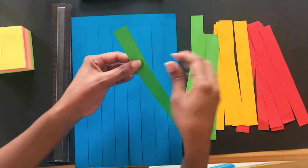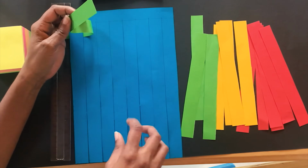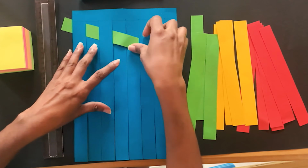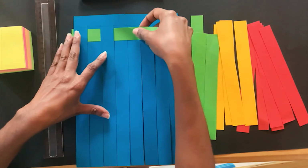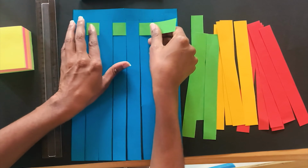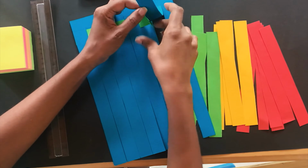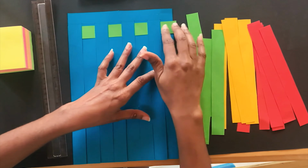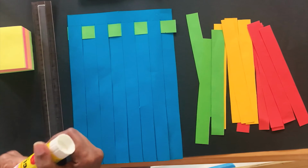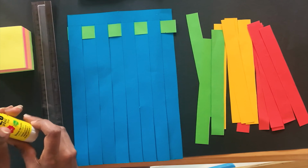Now you need to take your strips of paper. First, I'm going to go under and over, under and over, under and over. It can be a little tricky, but you'll figure it out. Under and over. So I'm going to use some glue to make sure that my strip of paper doesn't move from where it is right now.